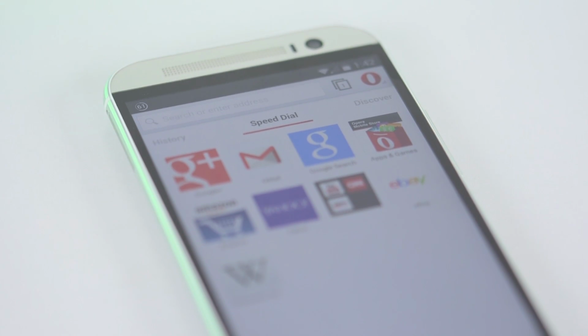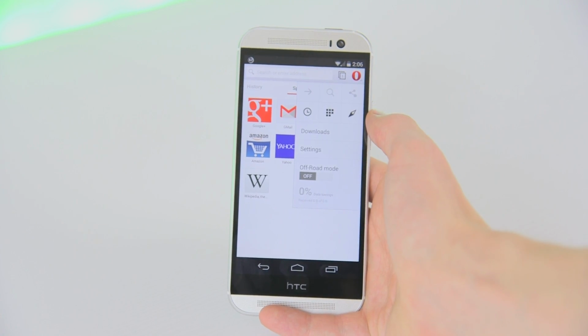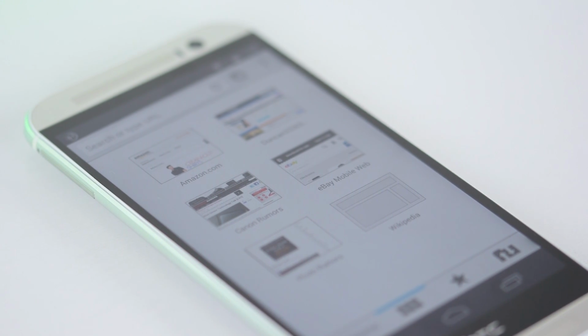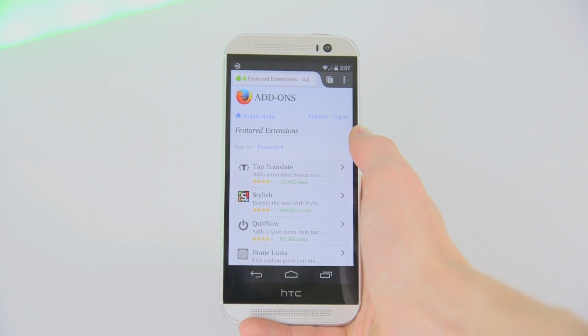Move over to Android and we have Opera. Here, we're looking at a much more conventional browser compared to Coast, with features like off-road mode to help you conserve data when you're off Wi-Fi. Another solid option on Android is Firefox. One of the best features are the add-ons, which aren't something you typically see on mobile.